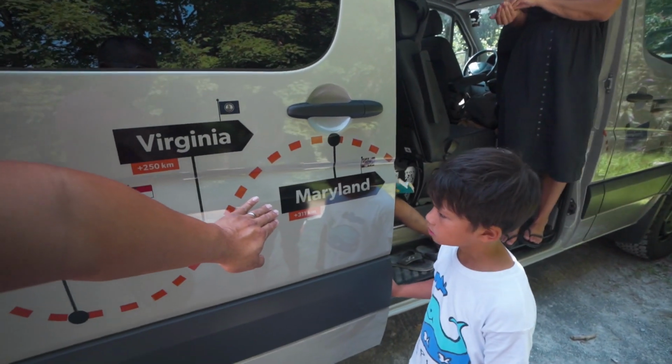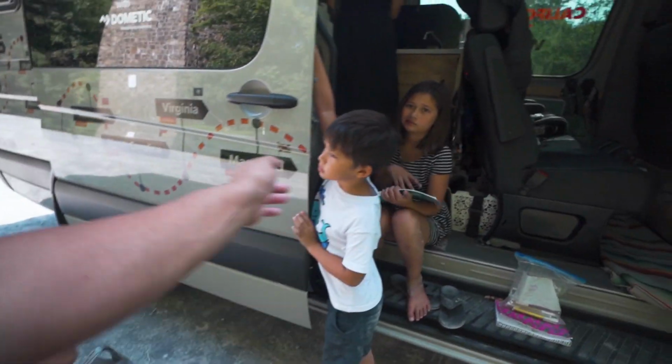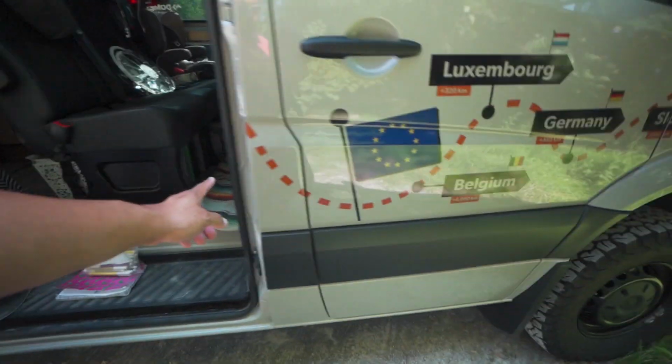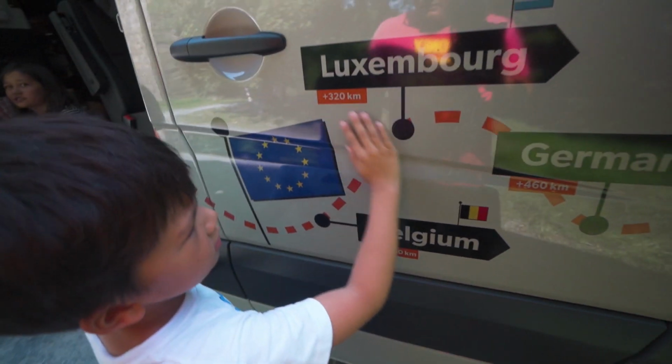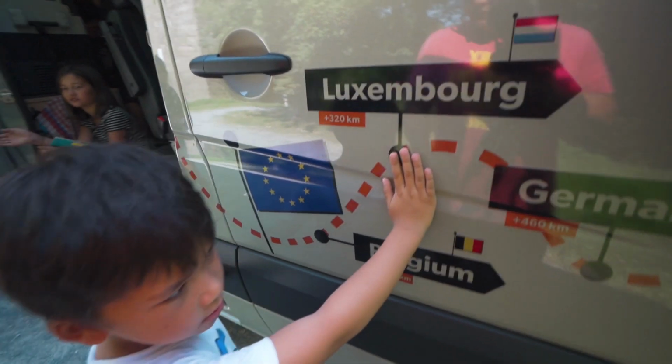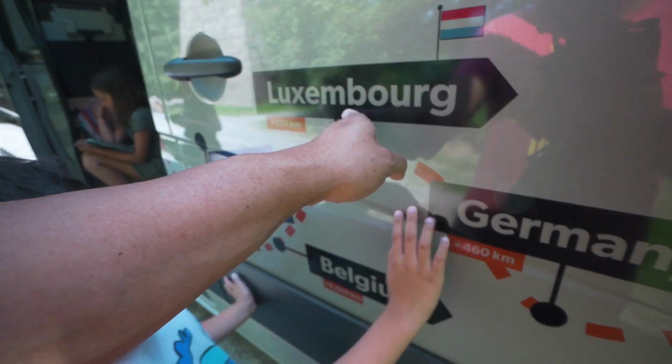And Maryland, Washington, D.C. And then skip ahead from Washington, D.C. We flew to Belgium. That's why there's a whole gap here. That's why 6,000 kilometers to Belgium. And then Luxembourg? Right, yeah. And then when we left Belgium, we drove straight to Croatia through Luxembourg, where we got cheap diesel.